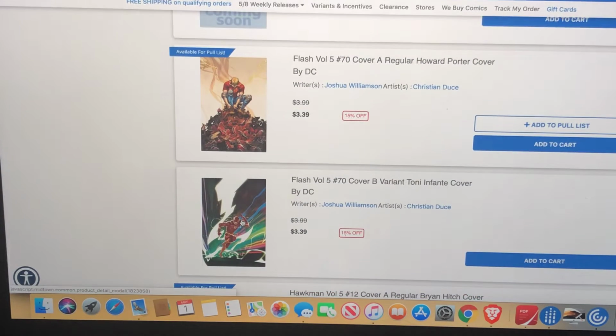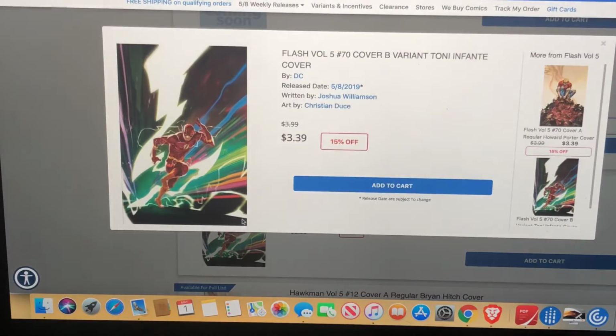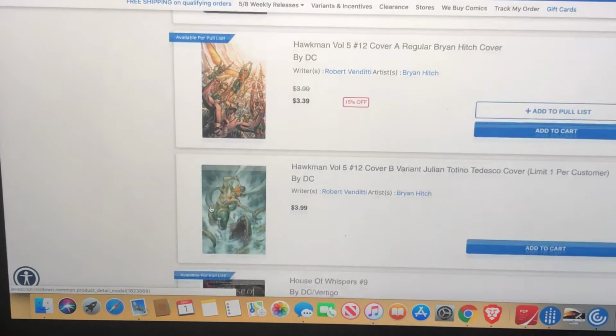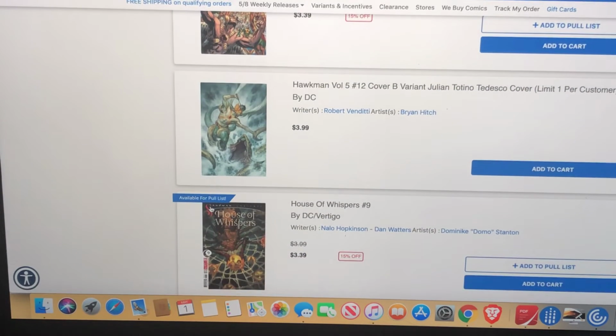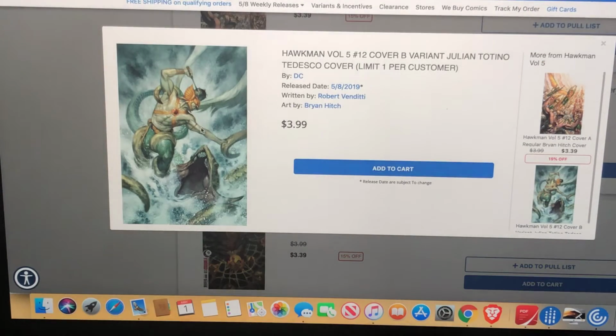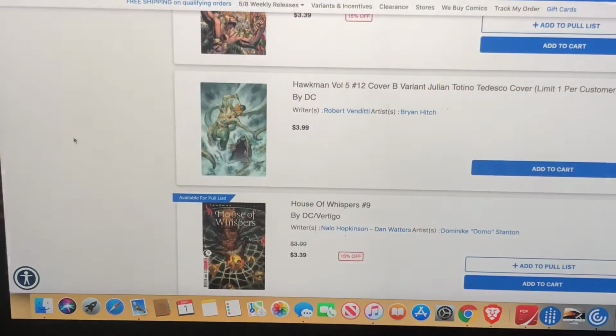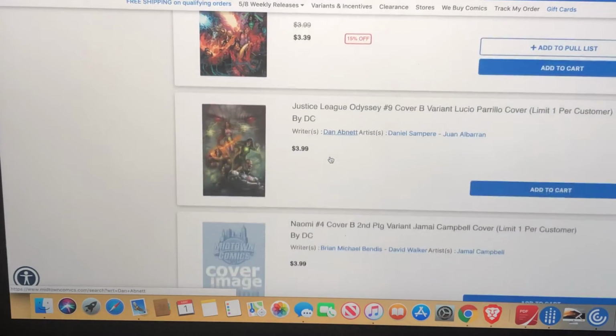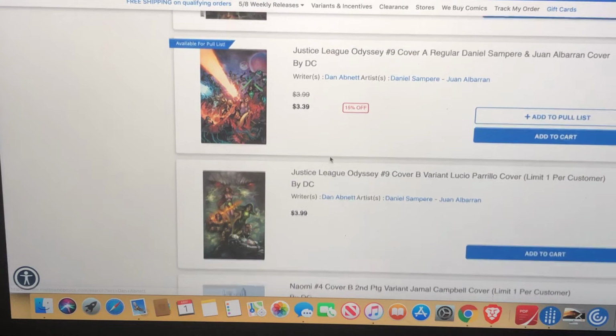Flash #70. It's kind of a cool dynamic looking cover. Nice colors. Have not been reading Flash, so I don't know if that's worth getting or not. Hawkman #12. You got a nice Tedesco cover. That's kind of cool. I've been off and on. I've been buying the Hawkman series just for the covers mainly.